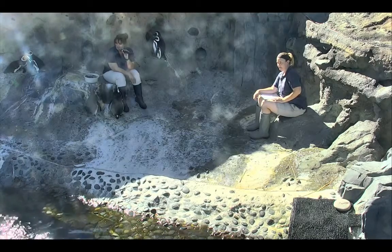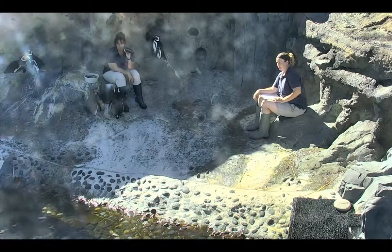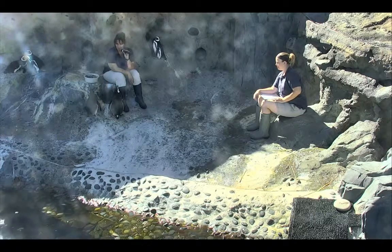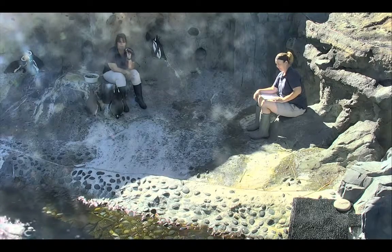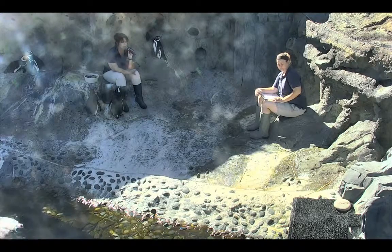Now, the big thing, what we always want to make sure is that they're in the best health care possible. So we actually have a veterinarian on staff 24/7. When I come in the morning, the first thing I do is check to make sure everybody is doing well, that they have no new cuts or abrasions, because we are in the settlement period. And if you've been here a couple of weeks ago, you'll notice that all the penguins were in the water. Now we're in settlement mode.